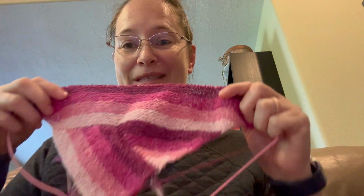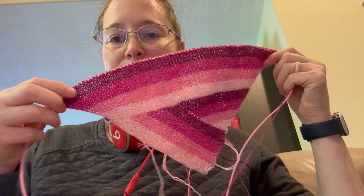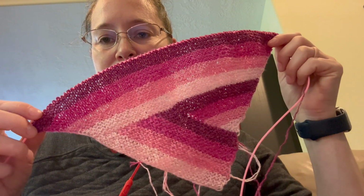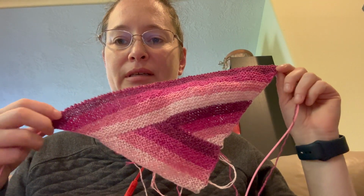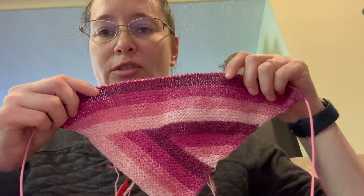I'm still in my pajamas, but I have finished section 2. Some people are saying this is a small clue, but I feel like it's taking me longer than I expected. And I'm not mad about it. I just was kind of expecting it to fly by. But I am enjoying it.